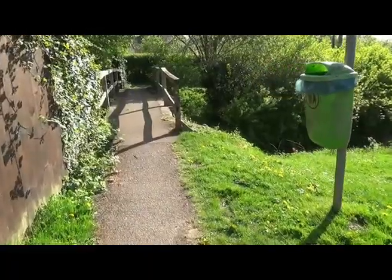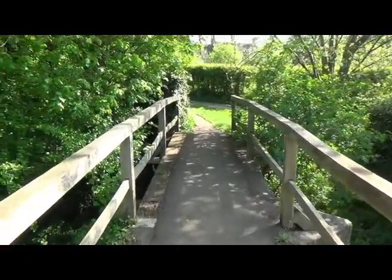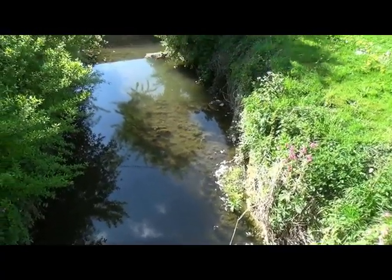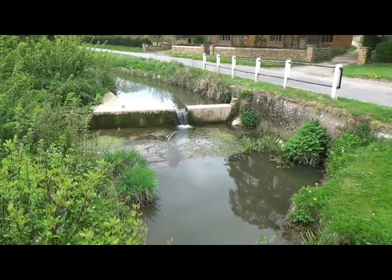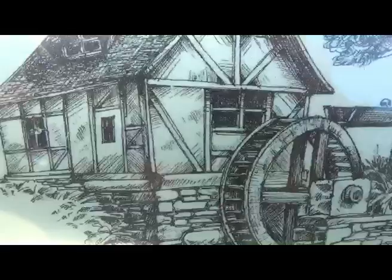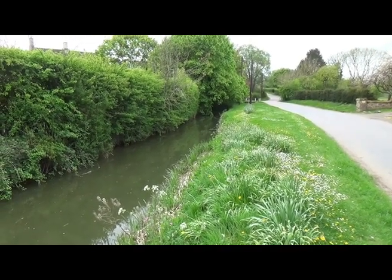The little river runs right through our village, and this is a very ancient bridge, and there's the River Gwash. Here's another view. Back in the 19th century, there was a water mill here. It's now long gone. And this is how it looked. Here's the river, which runs right through to a big reservoir called Rutland Water.